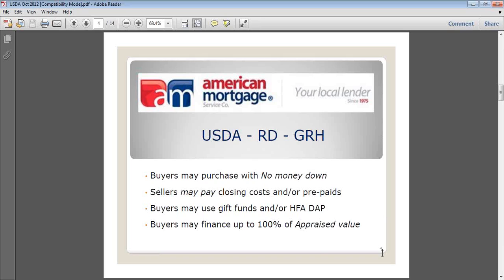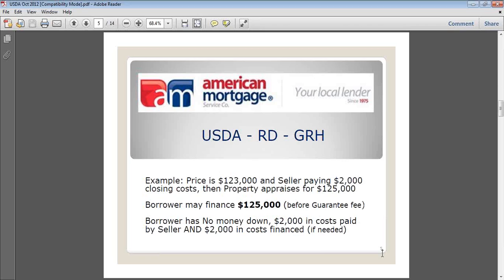The Ohio Housing Finance Agency, the Indiana Housing, the Kentucky Housing, those programs allow the use of the USDA loan product with their programs. And we participate in each of the states with the applicable state housing program, the bond loan programs. Also, under the USDA program, it's important to note that buyers are allowed to finance 100% of the appraised value, not just 100% of the purchase price.